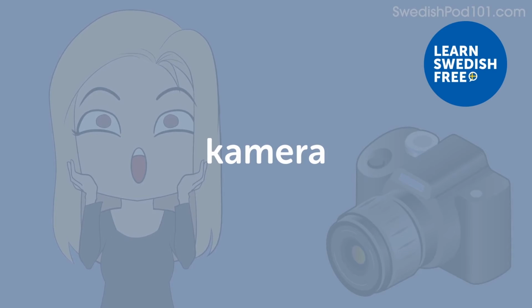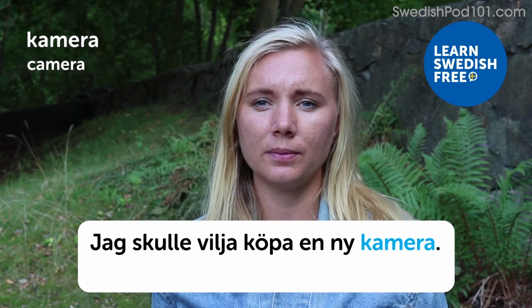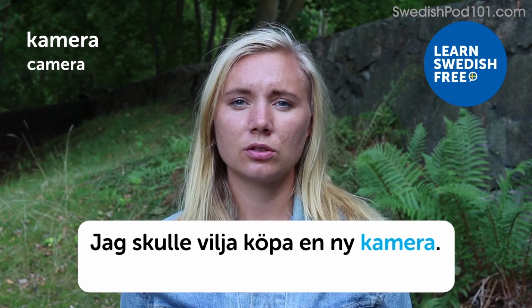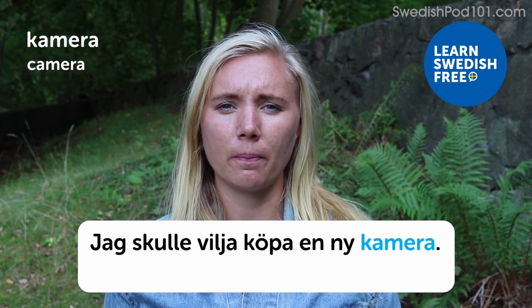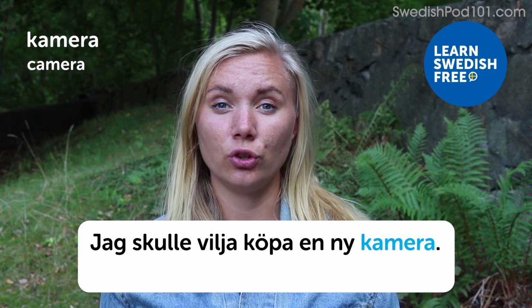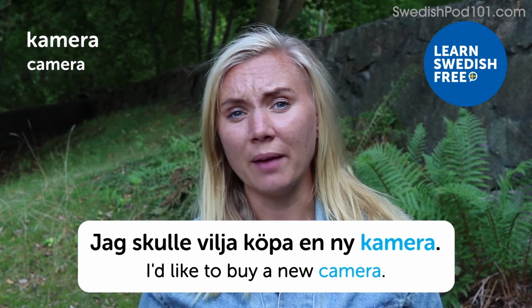Kamera. Camera. Jag skulle vilja köpa en ny kamera. I'd like to buy a new camera.